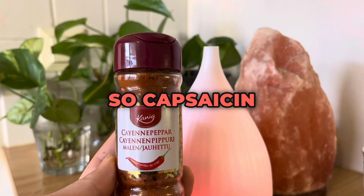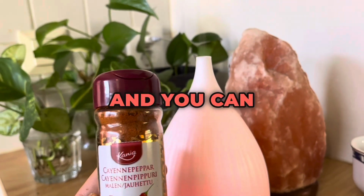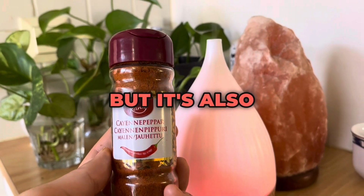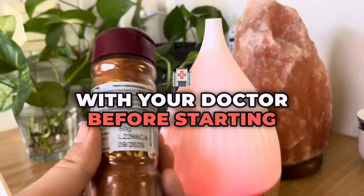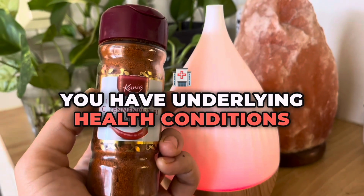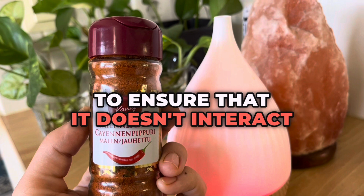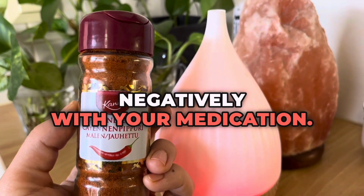The fourth way is in capsaicin supplements. So capsaicin is the active component in cayenne pepper, and you can find these supplements, but it's also crucial to consult with your doctor before starting to take them, especially if you have underlying health conditions or if you're taking medication, to ensure that it doesn't interact negatively with your medication.